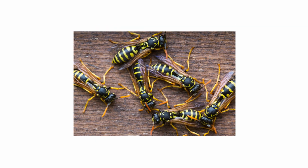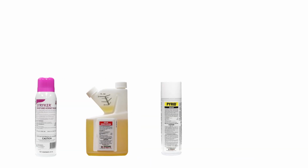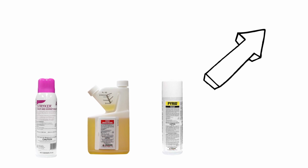Most active infestations cannot be controlled through the use of one product. For each type of pest, we've come up with treatment methods that are 100% guaranteed to work. Click the icon in the top right of the screen to learn more.